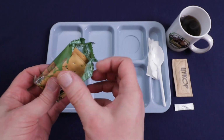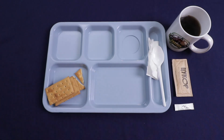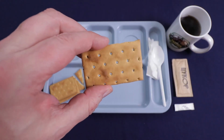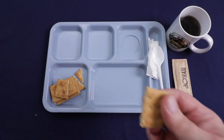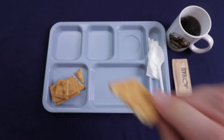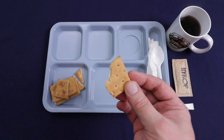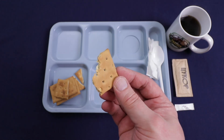Check out these biscuits. Seem more like hardtack. I don't think I've had these kind ever. Seem nice and toasty. See how well they break. They smell really good. Has a really good baked flavor. Not very salty at all.